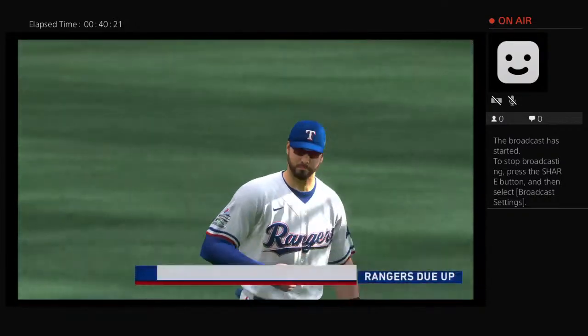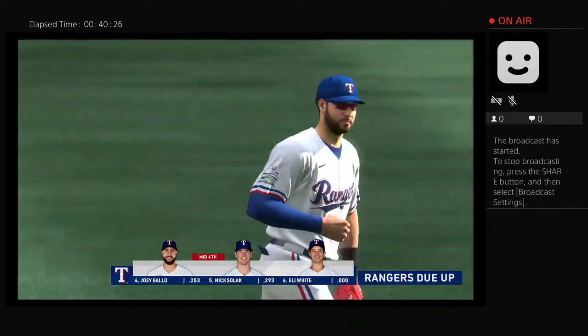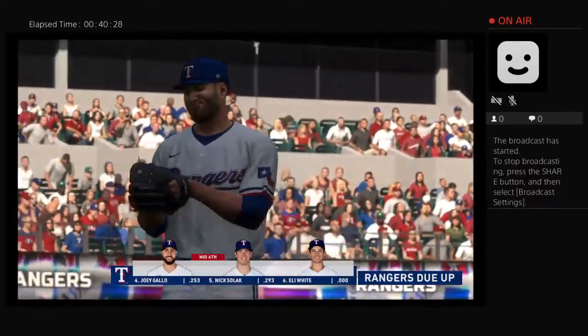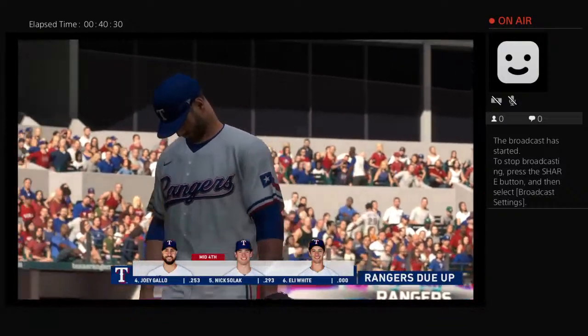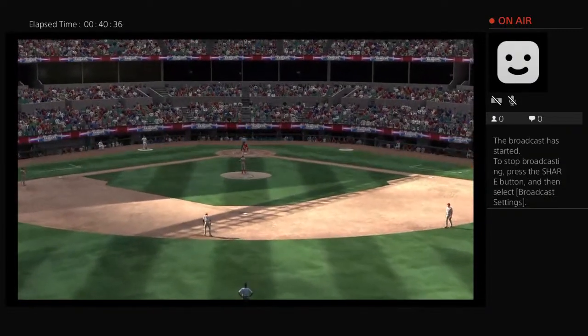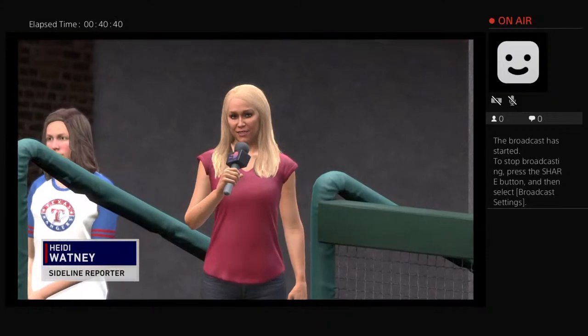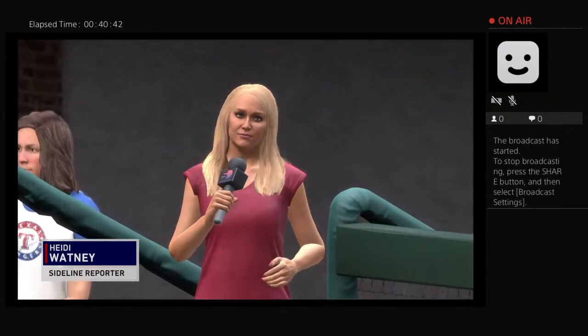But before we do that, here's Heidi Watney. Matt, I talked with the Rangers manager during the inning break about the team's offensive production to this point. And overall, he's really happy with the at-bats they're putting together. Yes, they've only scored 1 run, but he said they've done a great job of forcing the pitch count up, and he thinks that's going to lead to more offense for them as this game goes on. Good stuff, Heidi. Thanks.